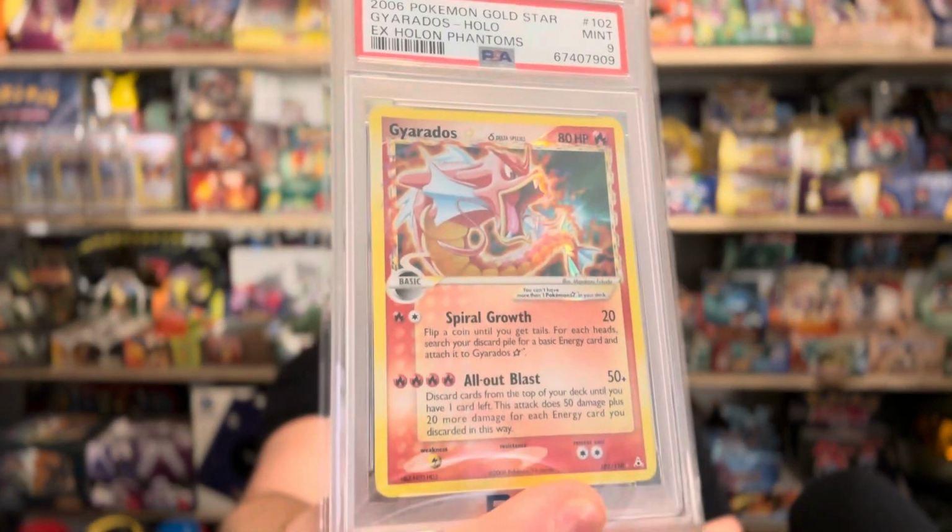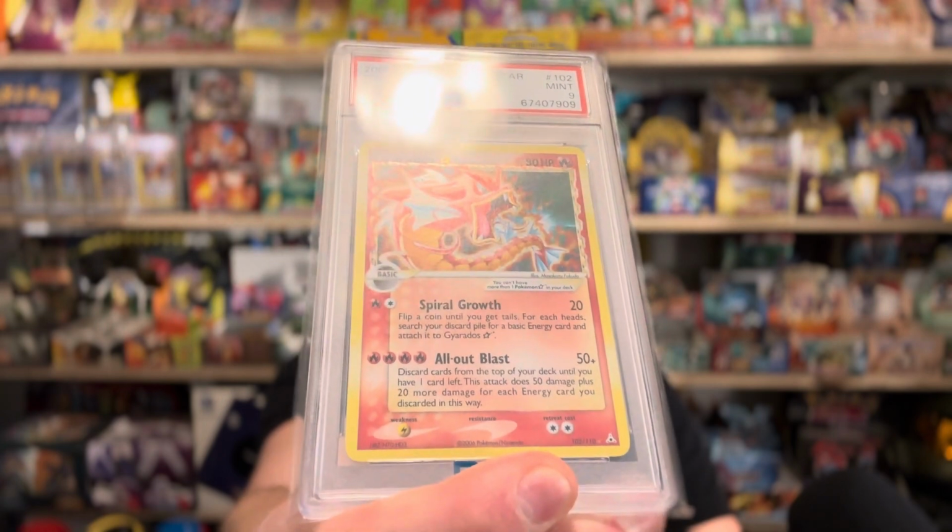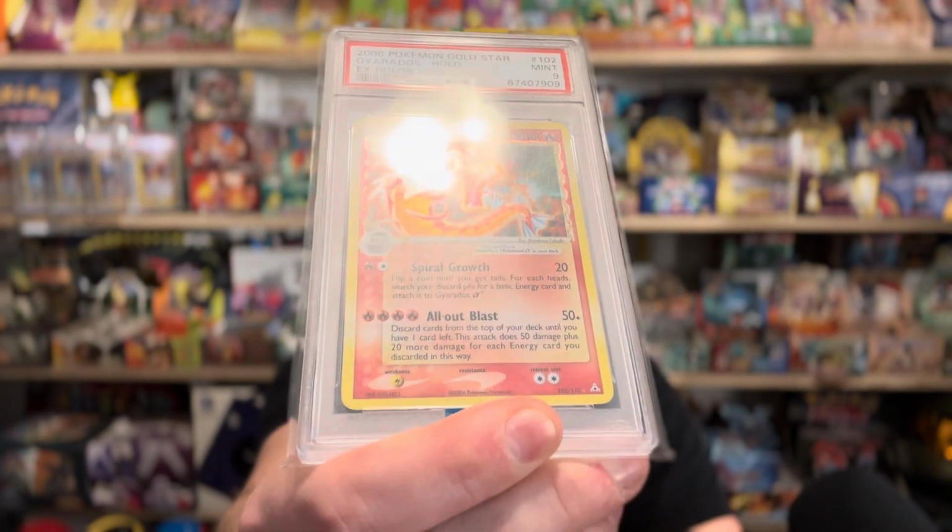I will not be getting rid of it anytime soon, but I just thought that was important to note. Gold Star Gyarados, which is a very rare gold star. I'm starting to see several of these cards popping up on the market, and that's a scary thing because I feel like it's pretty undervalued. I feel like it's one of the rarest gold stars with very low pops, both in 9 and 10.